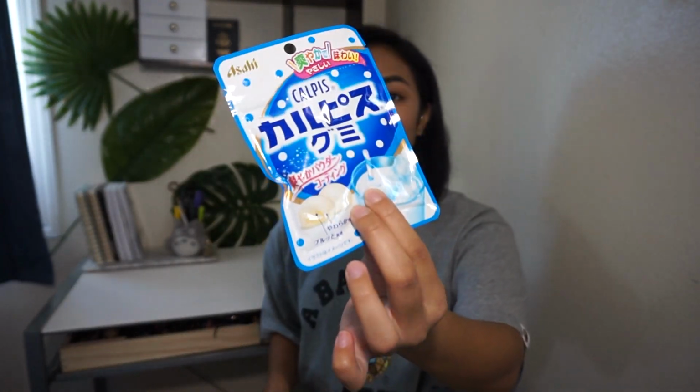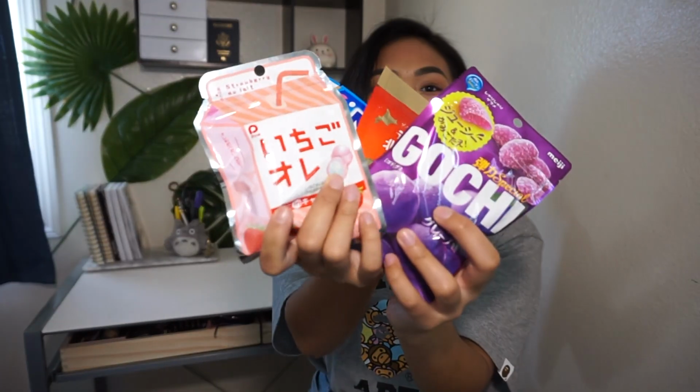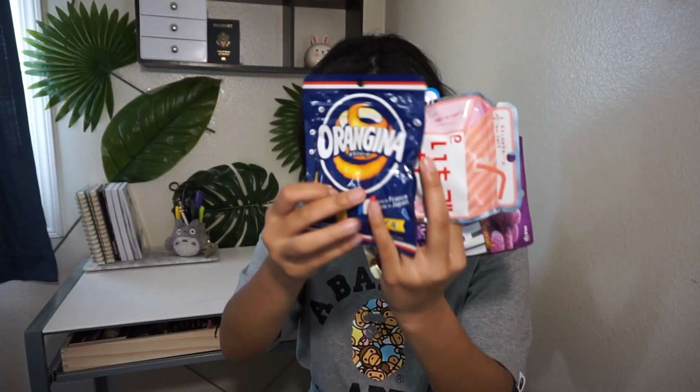Next, I got a bunch of candy. This is so good. It literally tastes like the drink. I got a bunch of random stuff because I'm sure I'm gonna enjoy it. Bunch of stuff from random places. I got a lot of my candy from Daiso, so I mean, dollar candy. How can that be wrong? What is wrong with that? There's nothing wrong with that. Got a lot of candy.